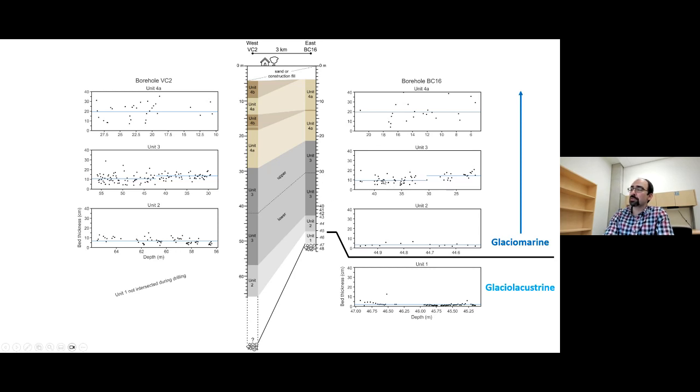In the lower part of Unit 3, average bed thickness is about 10 centimeters. In the upper part of Unit 3, average bed thickness is about 14 centimeters. And in the upper part of the succession, Unit 4A, average bed thickness is 20 centimeters. I've looked at a large suite of thin sections collected throughout the succession. And what we saw was that in Unit 1, there are no burrows, no bioturbation. In Unit 2, there are abundant burrows.